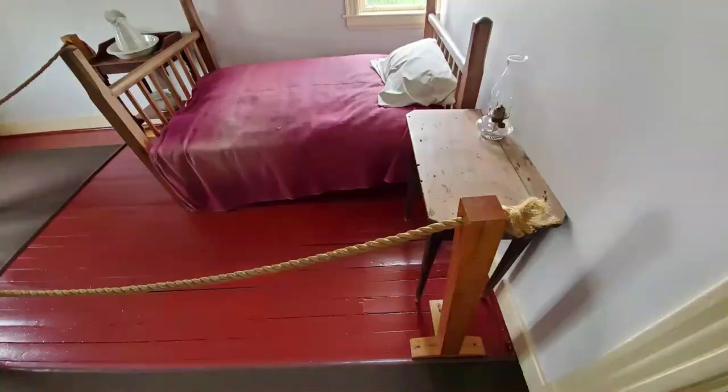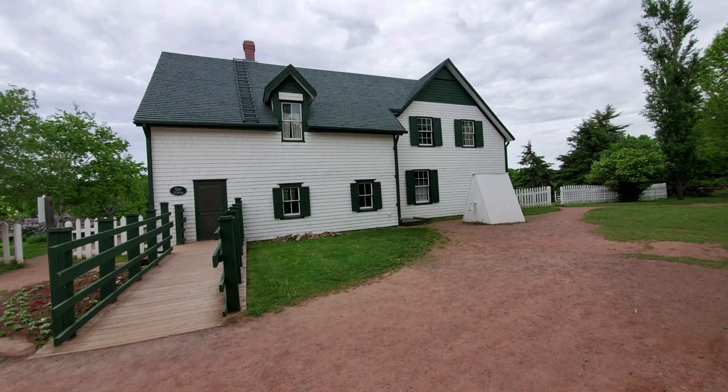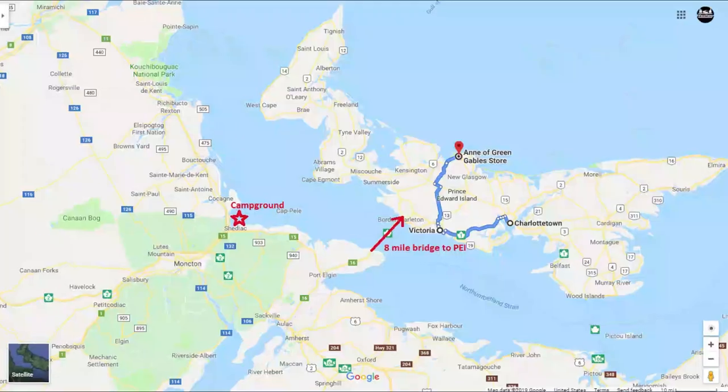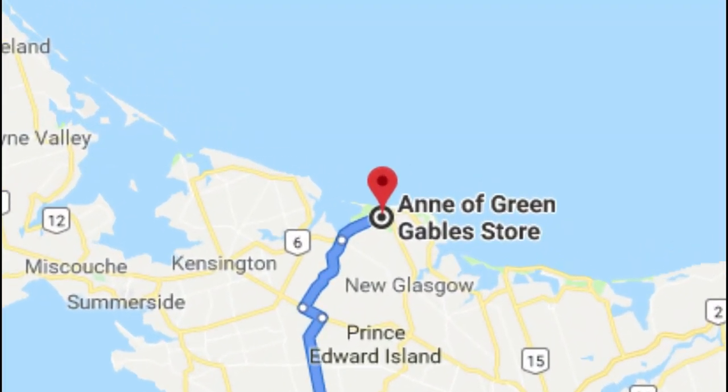This day of touring was about 224 miles round trip. It was well worth the scenic view and well worth the time. The PEI bridge was, I believe, $47 Canadian to get back.